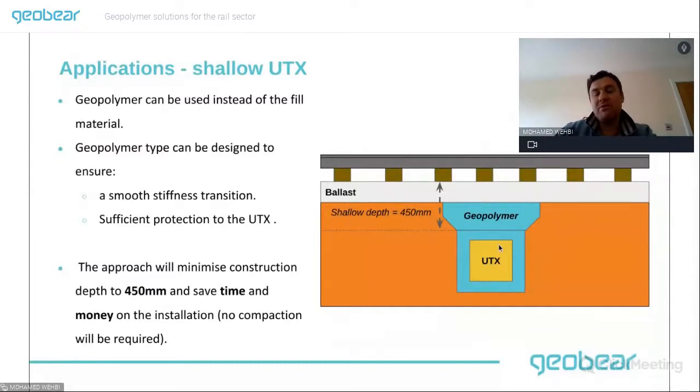So what we can do instead of filling the UTX with granular compacted materials is change that to purely geopolymer, and we can select the right type of geopolymer that would provide the perfect stiffness, so the train wouldn't feel any change in track support. As a result, we can design it to allow the installation of a shallow UTX. So instead of going to 1 meter below ground level, you can go up to half a meter below ground level and install the UTX with no issues. The advantage obviously is that you save a lot on site logistics and disruption as a result of not having to dig a meter deep and compact the infill material, and you will have a perfectly running operational good track.